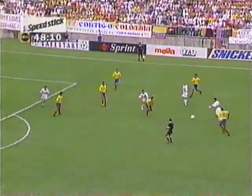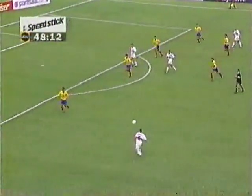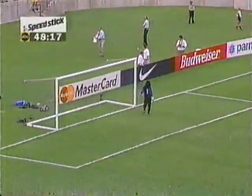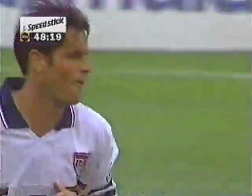Klopas traps it off his chest back to Reyna, and Sorber sends it near side to Harkes. Harkes has got the leg from out there and over the top. Similar spot to where he hit the goal against Nigeria.